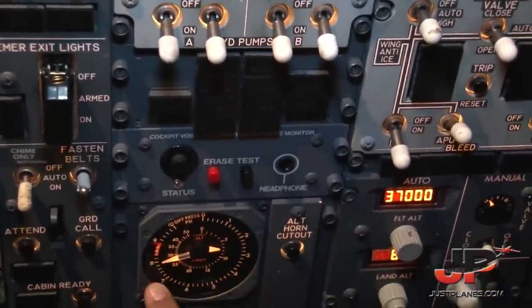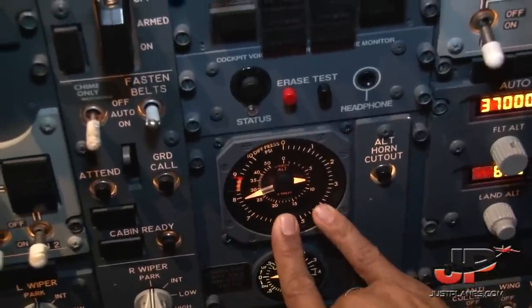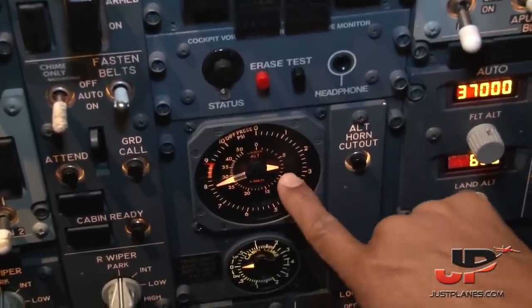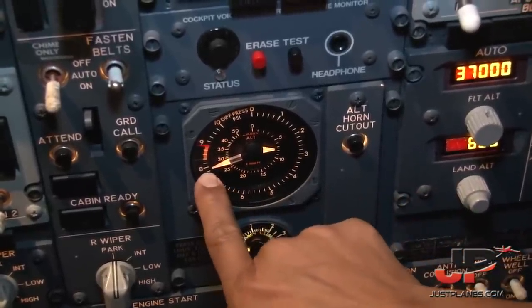When you go down to this lower panel here, it tells us about our pressurization, what the pressurization is really doing. Right now we're at flight level 370. It's showing that we have a cabin altitude of around 8,000 and a pressure differential of roughly 7.9.